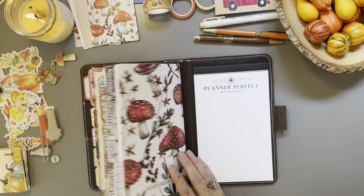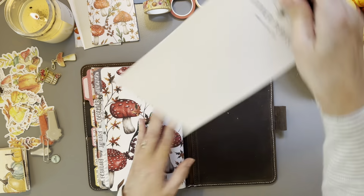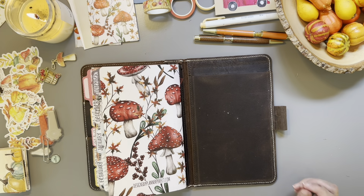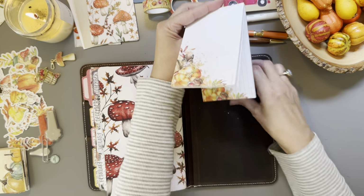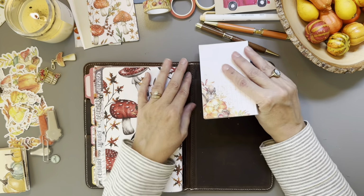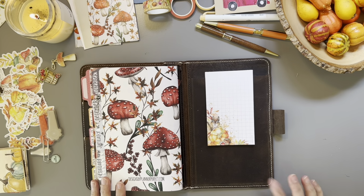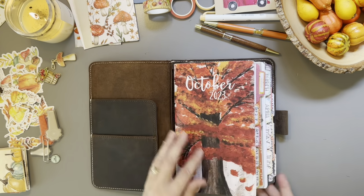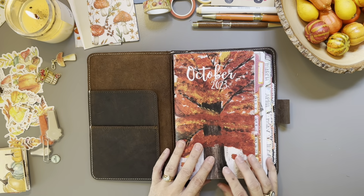And then I think I'll take this Planner Perfect pad out for now because it's almost empty, and put the one in that came with the Coco Daisy kit. Look at that cute little squirrel. It's not the same size, but it still stays put. And I love the brown of this leather so much, so now I can see it more. Okay, so we have that. That's just beautiful.